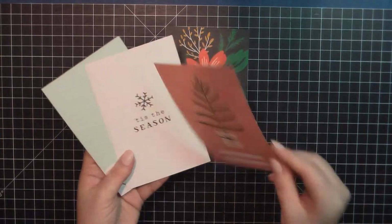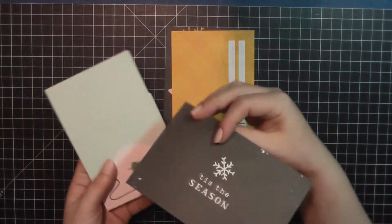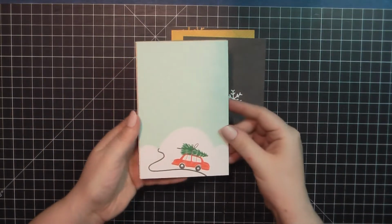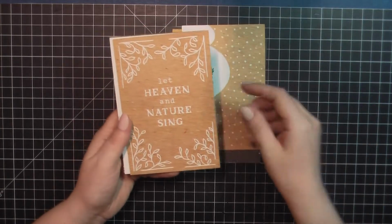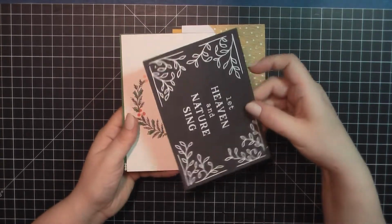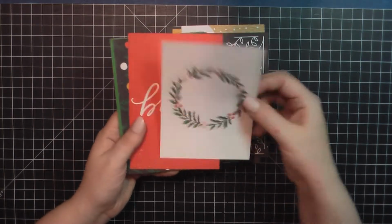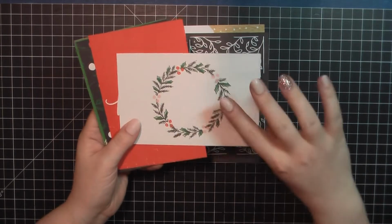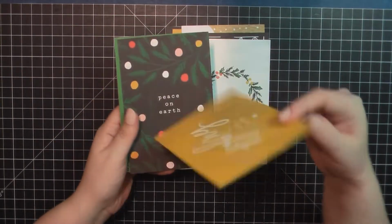And Tree. Again, that's double-sided. 'Tis the Season. There we go. I flipped it the right way. Love that little car. And another colorway option. Let Heaven and Nature Sing. And the black option. Pretty Wreath. Oh, that one looks to be the same. Oh, it is a little different. This one has the pink and this one has the yellow. Merry and Bright.